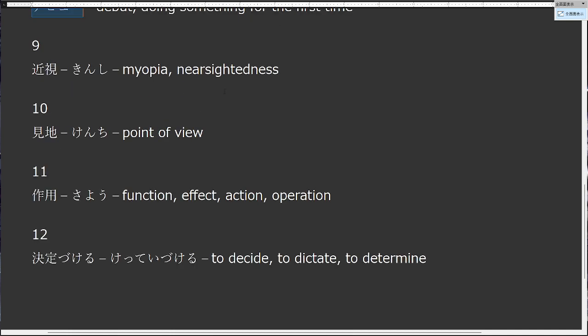Number nine is kinshi. Kin on the left side for close, and shi on the right side for sight or looking. So kinshi is literally near sight or near looking. Myopia or nearsightedness is kinshi. Kinshi can also mean something's forbidden, so be careful about this one.